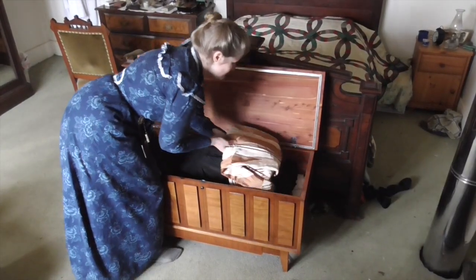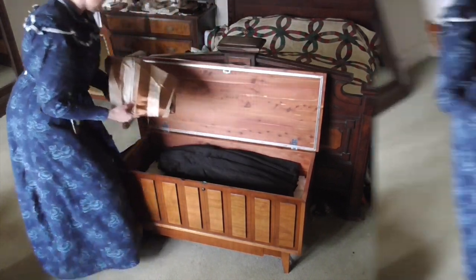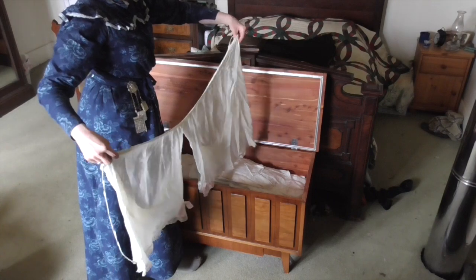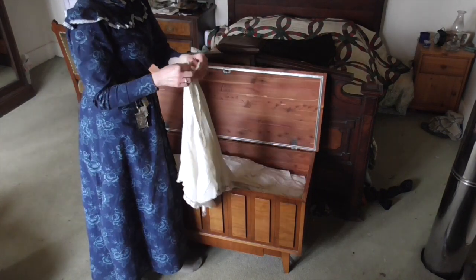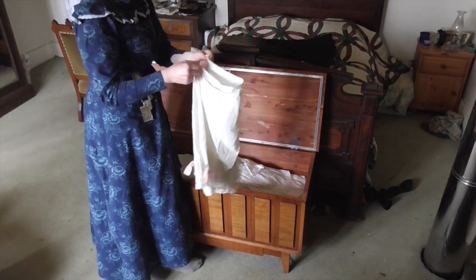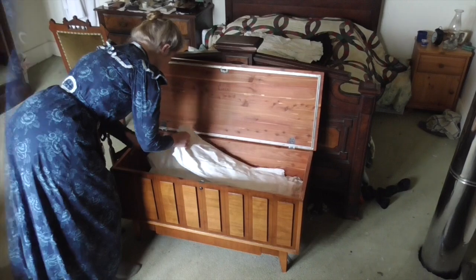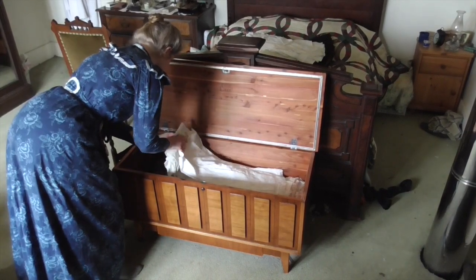Special occasion clothes like wedding dresses and ball gowns, or prom dresses, which are the modern equivalent of ball gowns, often get carefully saved and lovingly packed away. The things we wear every day, on the other hand, will often get worn until they are absolutely worn out and there's nothing left of them. The ones that do survive, though, give us a wonderful view of what everyday life was like in the past.